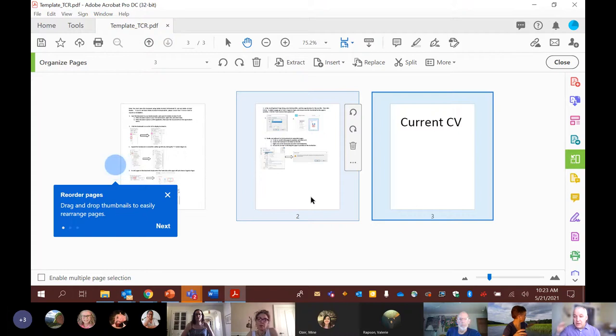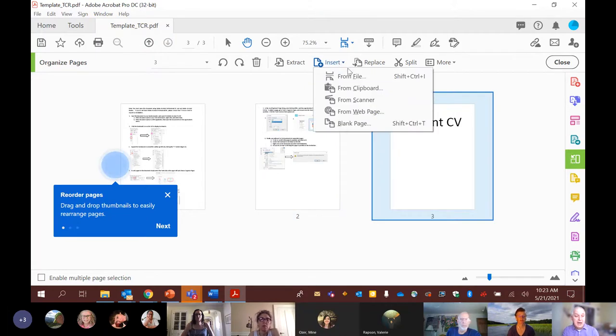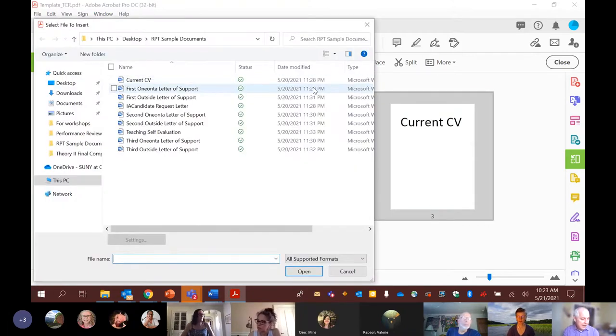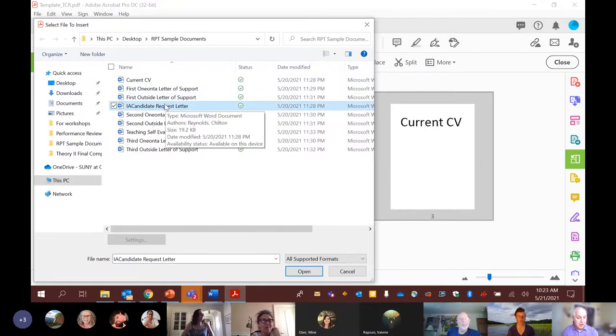If I have everything ready, then I would recommend just putting them in the order that you have. So I would go back to my checklist. I would say, oh, I need my personal statement. I'm going to go back up to Insert, and say From File again. And I'm going to go to my personal statement. Here's my candidate request letter, which is that very first thing that we thought we needed. So I'm going to go to that one and click open again.